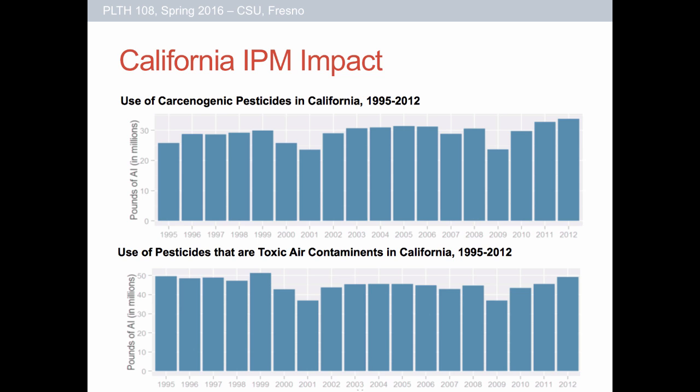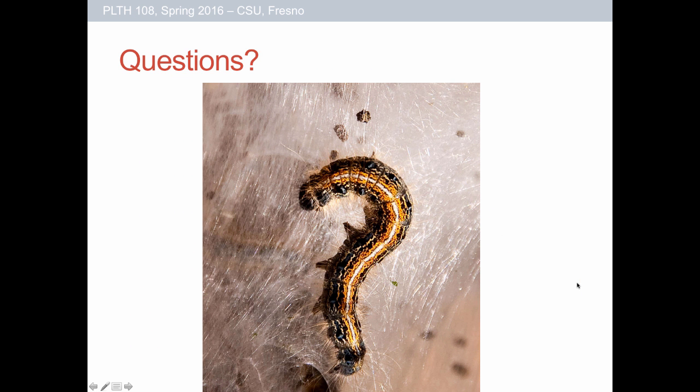They're still pretty high, though admittedly, part of this is how things are categorized. Technically, an oil is carcinogenic. So if you're applying a winter spray of oil to an almond crop, that counts as a carcinogenic insecticide. Though admittedly, those oils are so highly refined, it's really questionable whether they are truly carcinogenic or not. So that's up for debate, but that's the way it's categorized. And we still see a fair number of toxic air contaminants in California as well.